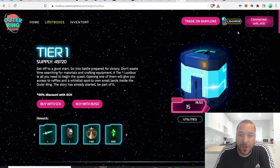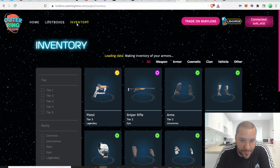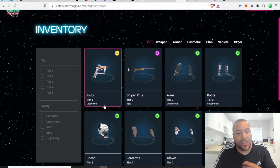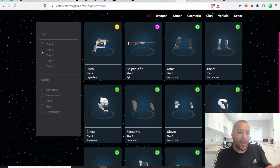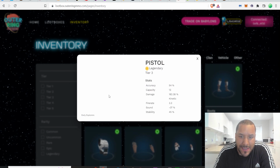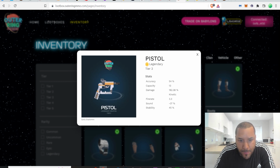So when you come to the top, once you've connected your MetaMask, you can see the tokens that you have, the SCK tokens. And in here, inventory. The gold symbol represents the legendary, and you can see it written here, legendary. And as you see, it's still early phases. You'll be able to click on this and select tier 3, common, uncommon, legendary. But you want those legendary and epics. They're going to be worth some money. I could probably sell this pistol for some good change. It's not showing me anything right now. Oh, here you go. Pistol.